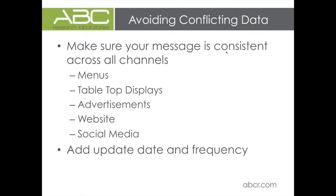So let's talk about avoiding conflicting data. Really what I wanted to point out is just make sure that your message is consistent across all channels. We talk about calories having to be disclosed on menus and menu boards. Well, menus come in all shapes and sizes. A menu could be a printed menu that a guest is given when they're seated at your restaurant. It could be a menu board where people walk up and look at a menu board to make their selection.